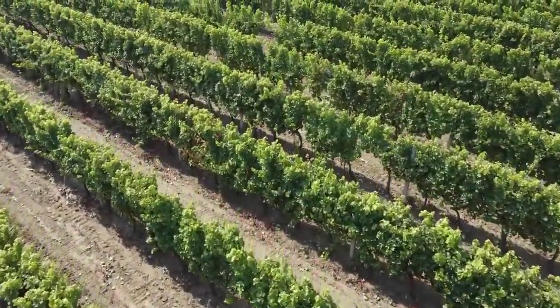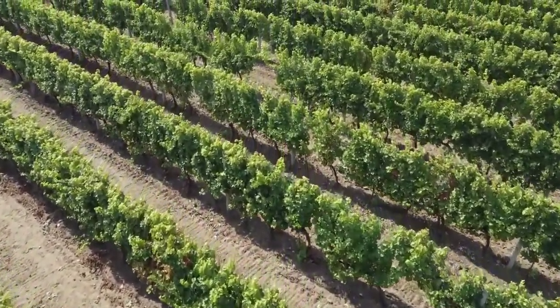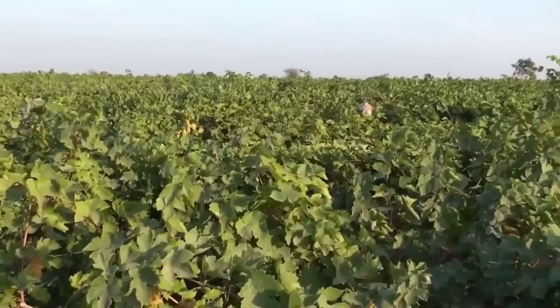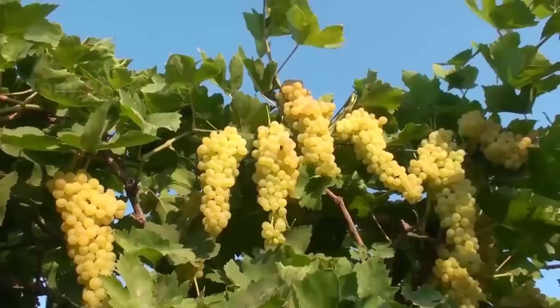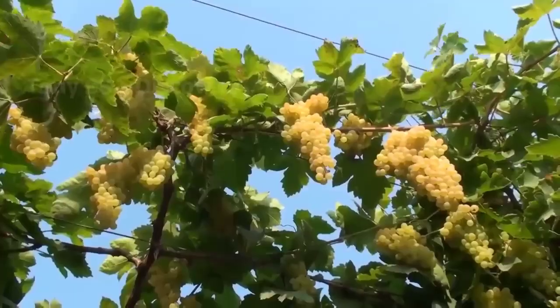Most raisins in California need about 3 years to get the first harvest. Currently, about 23% of California's vineyards are used to produce raisins. In particular, Thompson Seedless is the main seedless grape variety grown.